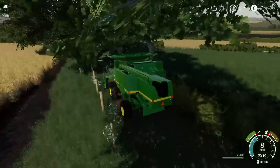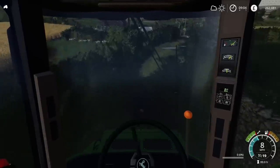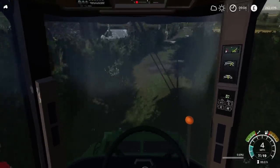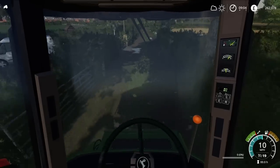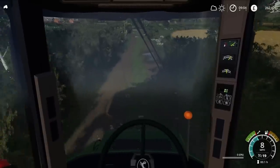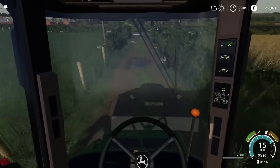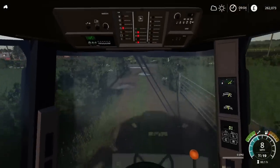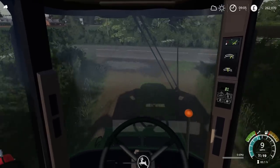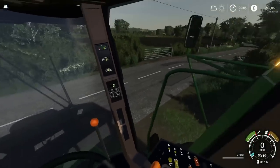This is actually pretty tight down here. As we just... Whoa, what did we just hit? I'm assuming it's a brick wall or something. Good start on it. End up smashing up the new old harvester. For those of you that have been asking for a bit more in cab. Well, I'm glad I stopped then.